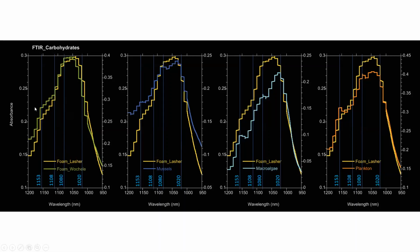And what we can see is right here, even though Shelley had added more proteins because it was aged, the carbohydrates in both foam samples looked very similar, which again is consistent with the carbohydrates forming the foam because that's why they look the same. They're not randomly accumulating these based on where they are. The mussels look similar in certain areas, and in other areas of the spectrum, they diverge from the foam. The macroalgae, which had a big carbohydrate peak, the carbohydrate peak looks very different than the foam carbohydrate peak.